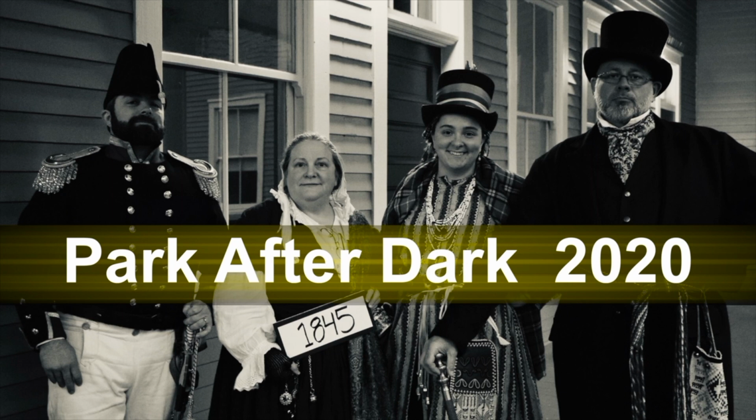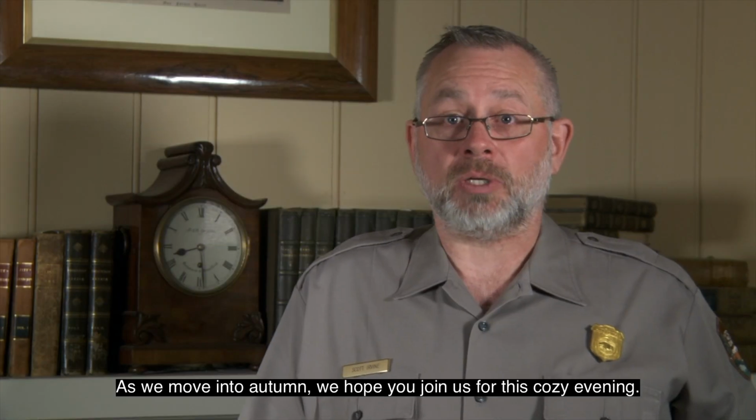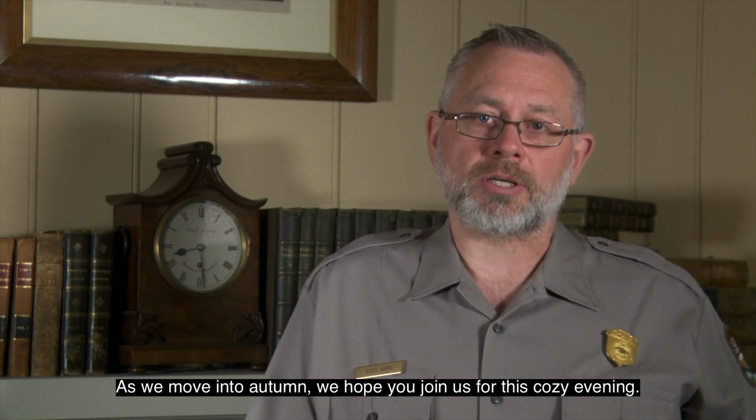The third character is a woman in a dress as well, but she wears a top hat, like the fourth character, next to her. He has the look of a formal British gentleman. He wears a high collar and a silk cravat. He also is holding a decorative cane. So you can learn more about people and places at Fort Vancouver. As we move into autumn, we hope you join us for this cozy evening.